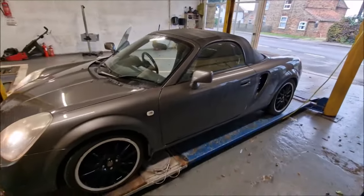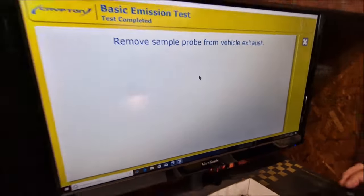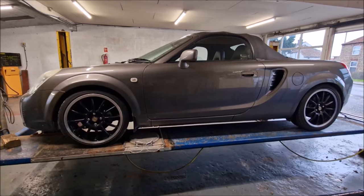And this tests the oxygen, the airflow. I'm not an expert. But look at that. 0%. Winner, winner. Very good. Emissions test passed, that's part one. Right, let's send it up on the ramp.